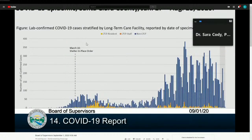Here you see the epidemic curve that you've seen many times, and I just wanted to point out a few things. Again, the bars at the bottom in yellow are cases among long-term care facility residents, and in orange among staff. And what you continue to see is that, yes, we do continue to have cases, but as a proportion of the total cases, quite a bit less than we were seeing in late March and early April. You can also see that our case numbers peaked in the middle of July, and they're just maybe beginning to gradually come down. Next slide.